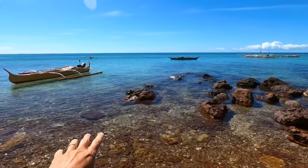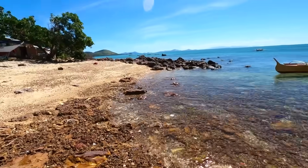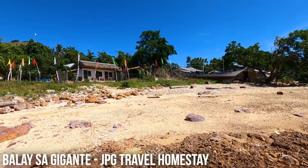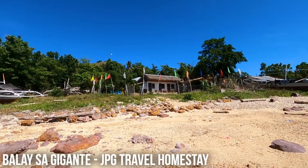So we're right on the sea. And we're staying in this place back here. I forgot the name, but yeah, I'll write it down as usual. And today, just like a lot of the days here in the Philippines, we're going to be doing island hopping. So we're just waiting for them to take us there now. And yeah, we'll be heading out soon.